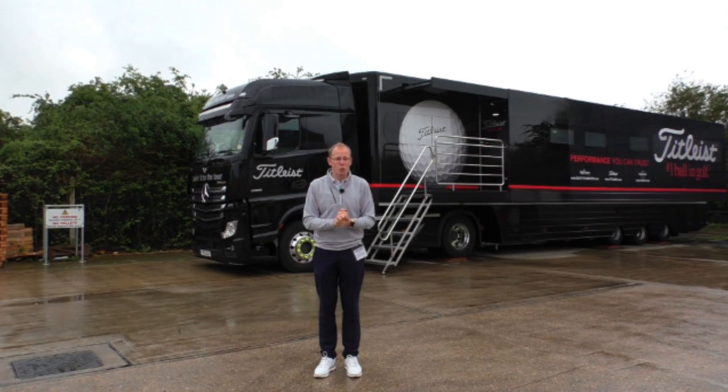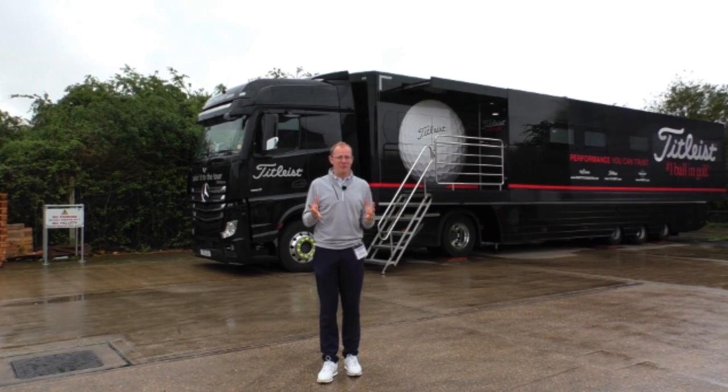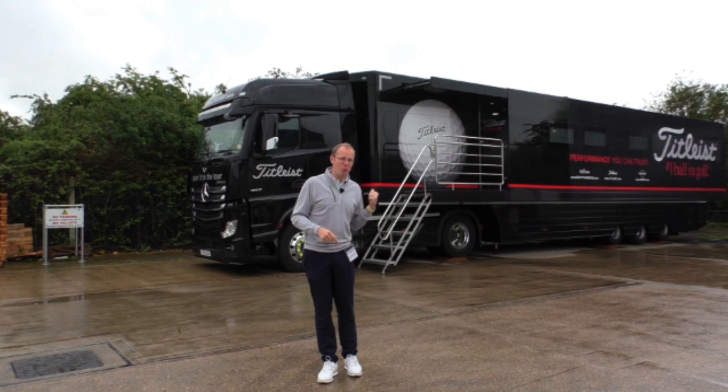And it provides all the support in terms of equipment that any of the players who are using Titleist clubs or balls, FootJoy gloves, FootJoy shoes could possibly need during the course of a year. Now, the Titleist guys have very kindly given me a little show around, and I'm now going to take you on board and show you around.